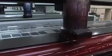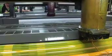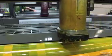So the transition to us from offset to digital was really quite an easy transition. There's still a lot of work that we can't produce digitally that remains to be produced on an offset press, and I dare say will be for still quite a few years.